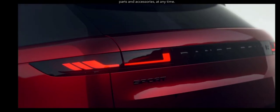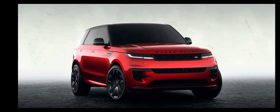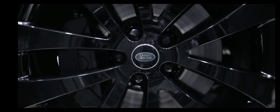The new Range Rover Sport. Modernity and refinement meet visceral desire with dramatic proportions. Short overhangs, an unmistakable profile, and 23-inch alloy wheels. The reductive design accentuates the vehicle's taut body surfaces.